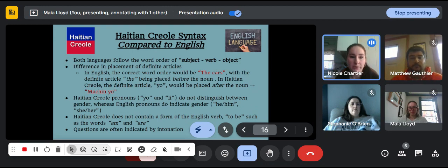English as well follows the same word order, subject, verb, object. The difference is in the placement of definite articles, as already mentioned, and also that Haitian Creole pronouns do not distinguish between gender, whereas we do, in fact, do that in English. So we will have words such as he, him, and she and her, which does not exist in Haitian Creole.